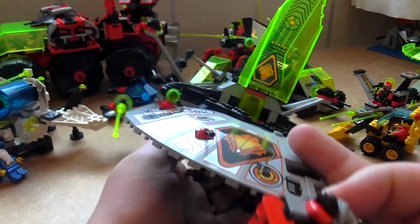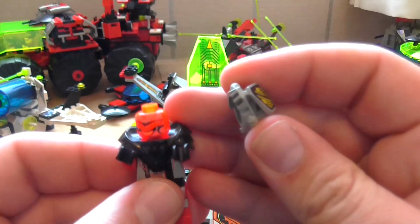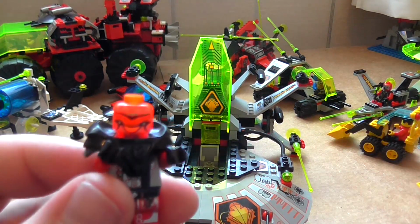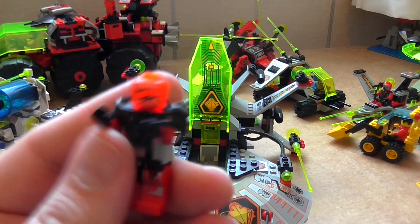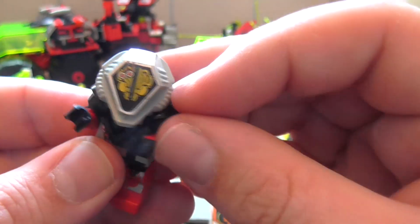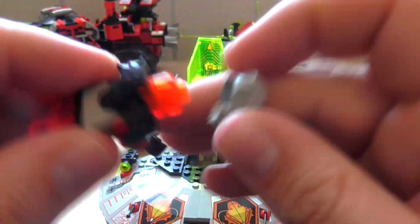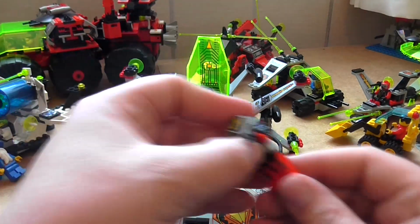I think, if I remember rightly, this guy has like a clear plastic orange head. Yes, he does. There he is. Look at his happy little face. Happy little alien. Super cool. I always used to love the minifigures which had like the extra bits, like the extra helmets and stuff. It was just so cool. Looks like he's got a braid on there and this armor that he has here. It was really, really cool.